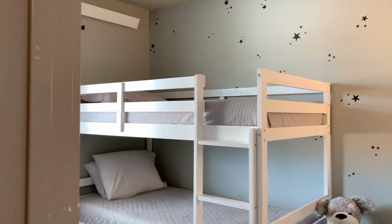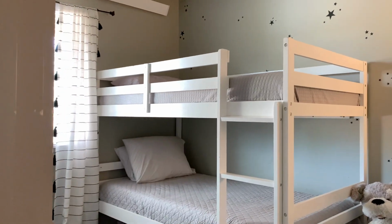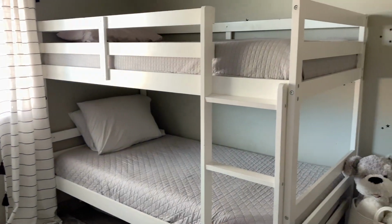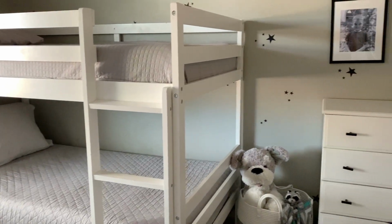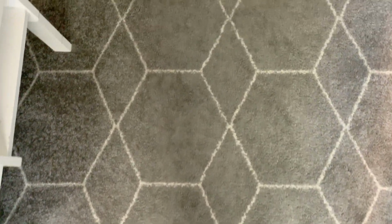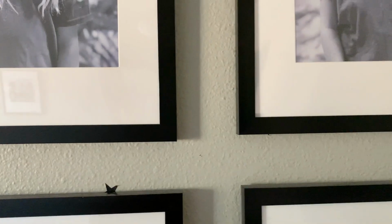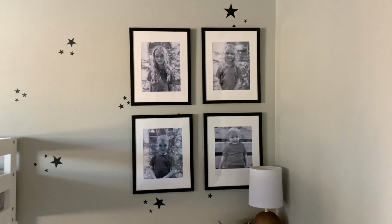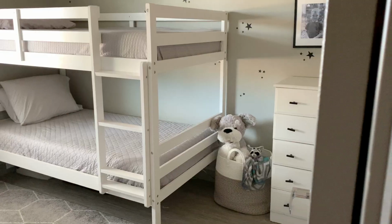Hallway to the right, this is my boy's room. I absolutely adore this room. I love how simple and clean it is. And since this is a kid's room, there's not much to decorate here. I just added a little pumpkin on the nightstand, and well, that's as much decorating as is happening in this room.